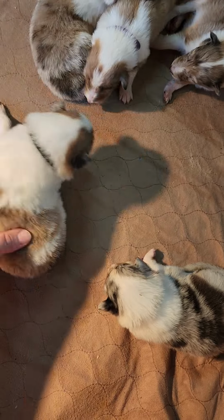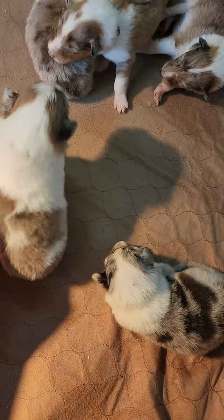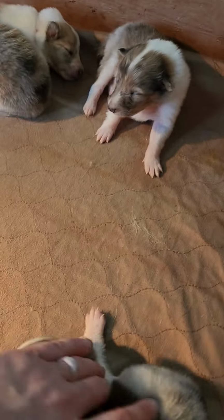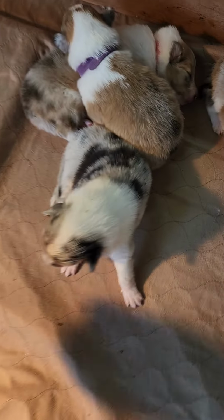This is a sable merle male, black collar. He is white factored, has a lot of extra white on his back mixed in with his merle. He has a big white blaze on his head and a ton of white for his collar and chest. We have the blue merle here. This is a male. He has a yellow collar. He's got white on his little head and a full white collar all the way around.